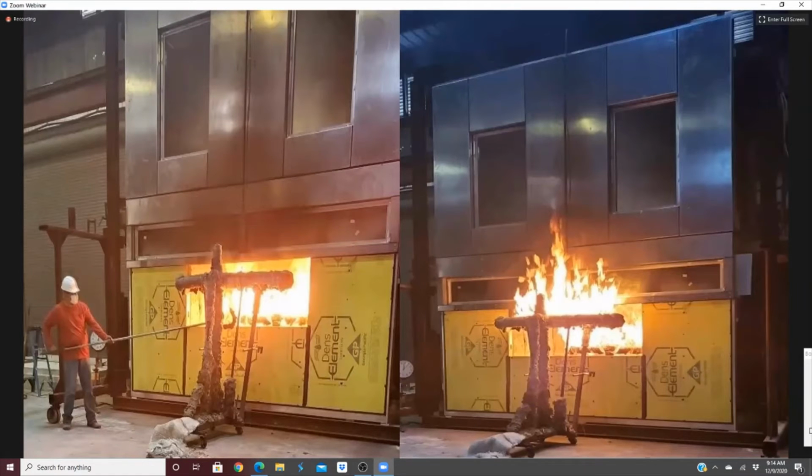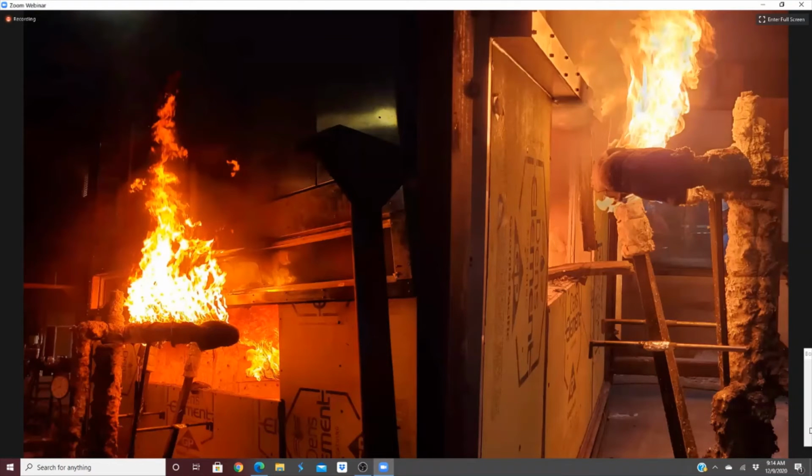Next, the exterior burner is lit. The test begins to ramp up quickly, and the wall is now under attack from fire on the interior side and the exterior side. And here you can see the intensity of the test has progressed significantly, and we start to see flames as high as 14 feet.